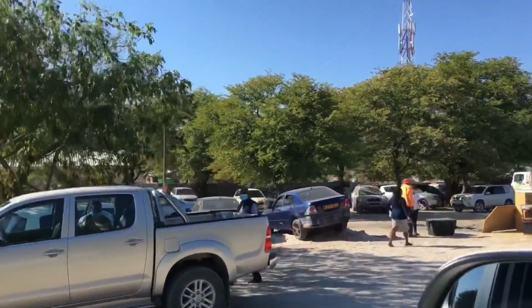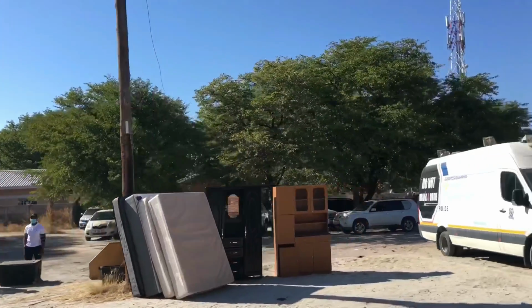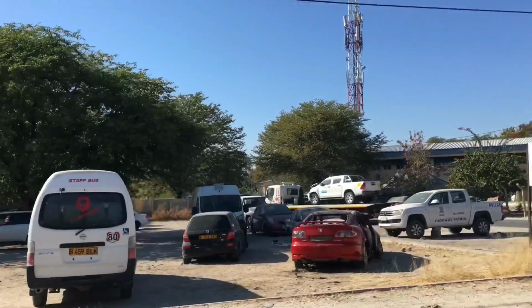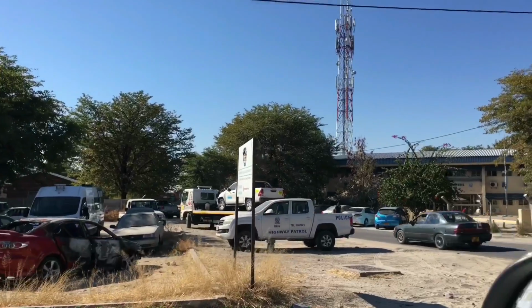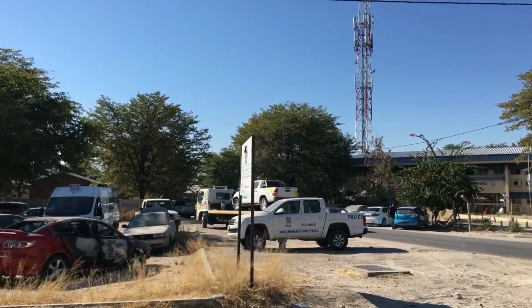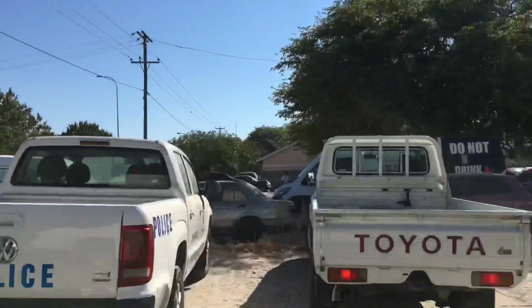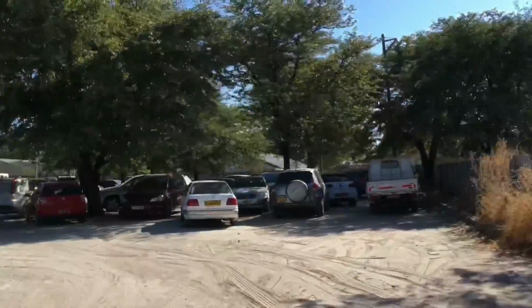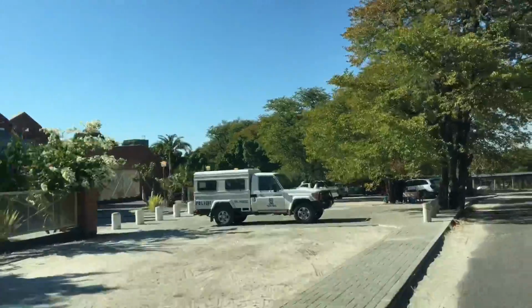Some firewood there. So cars that get involved in an accident get parked somewhere around here. There are police cars here. This is a police station. Oh, there's a police Amarok. Maun Highway Patrol. This is the one car they chase us with. And Land Cruiser is very common. Lots of cars that get involved in an accident, they bring them here. Land Cruiser again for police.